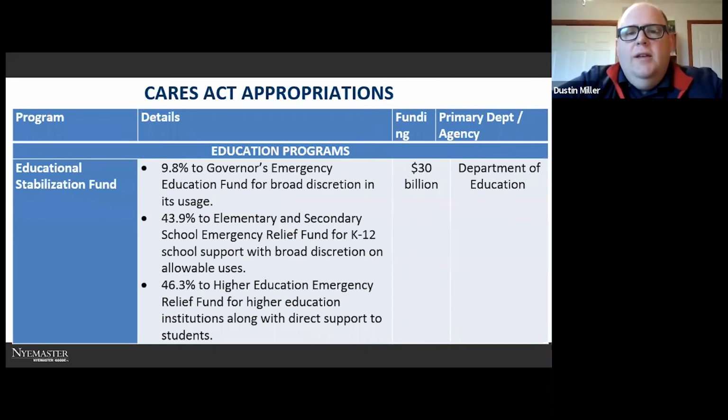This one is the education money, an additional $30 billion. 43.9% goes directly through K through 12s. They have broad discretion, but it's essentially pro rata based upon students who are covered under the education titles. Similar on the Higher Education Relief Fund, it's related to the number of students that they track through FAFSA and other avenues. Those are essentially dictated as to how the money goes.